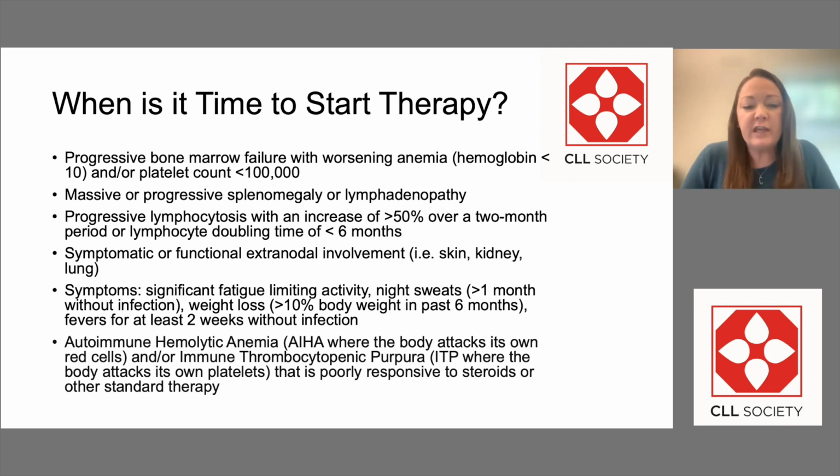Symptoms, so significant fatigue, which is limiting your activity, night sweats, weight loss, fevers of at least 2 weeks without infection. These are considered to be B symptoms. That's what we call these. So if you're having some of these, it could be an indication for treatment.